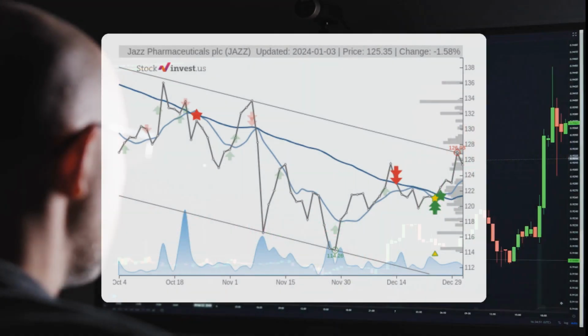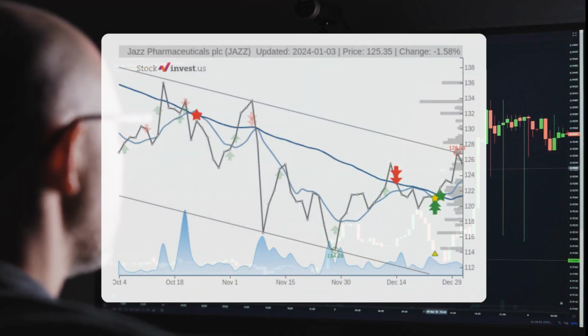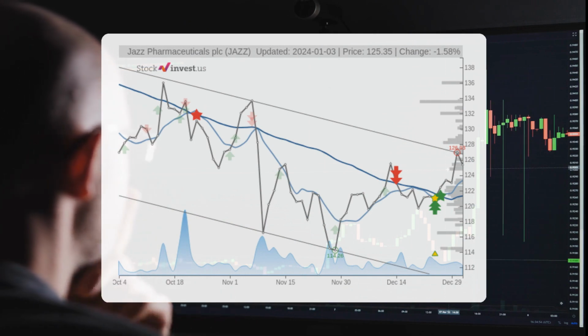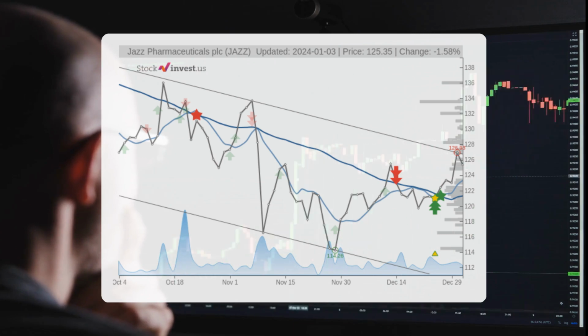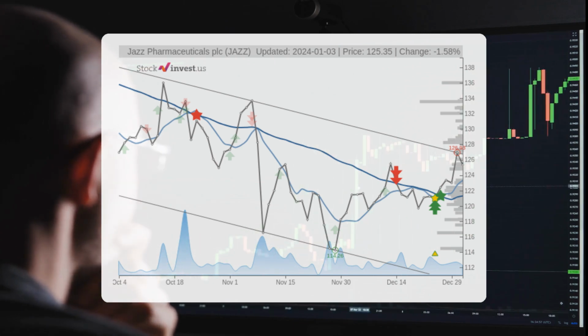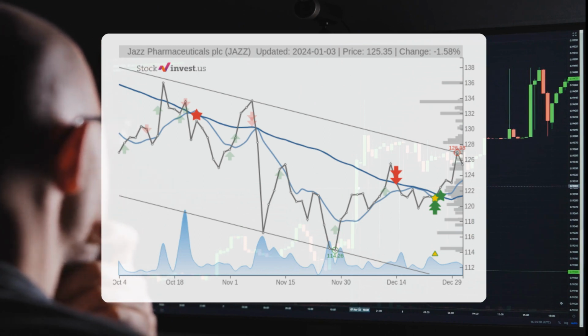The stock is currently in a downward trend, presenting a potential opportunity for short-term traders. The trend indicates that the stock may fall further towards its lower range. However, a breakout above the top trend line at $126.75 could signal a slower decline and possibly a shift in the trend.